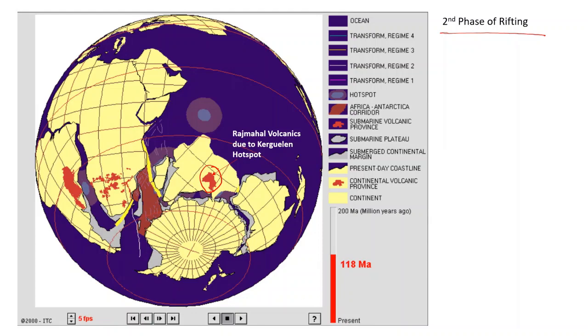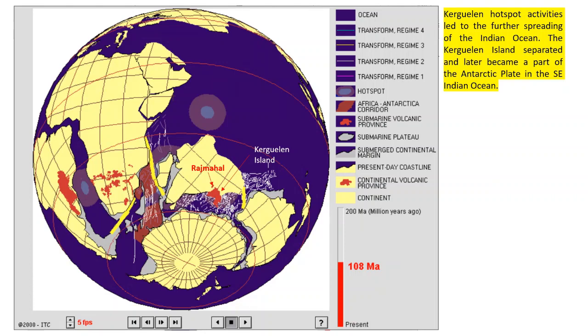If you have seen my video on the Wilson cycle, you must have come to know how due to a hotspot activity these volcanic eruptions take place and how these volcanic islands are formed. Okay. So at close to 118 to 120 million years, the Rajmahal volcanics were formed because of the Kerguelen hotspot activity.